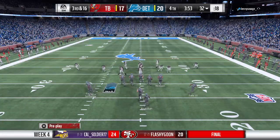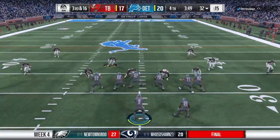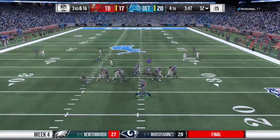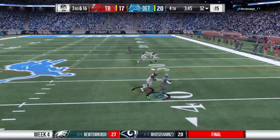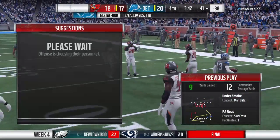Sometimes I watch games and wonder why they use play fakes on certain passing situations because it's not going to fool anyone. I don't know if that was the case here, but the end result was the same. No one fooled. Quarterback was hit. They do get 9, but it leads to 4th down.